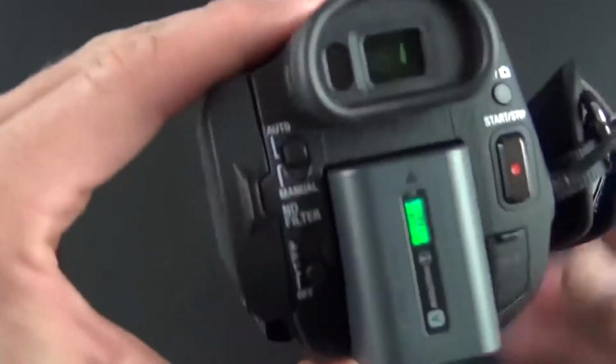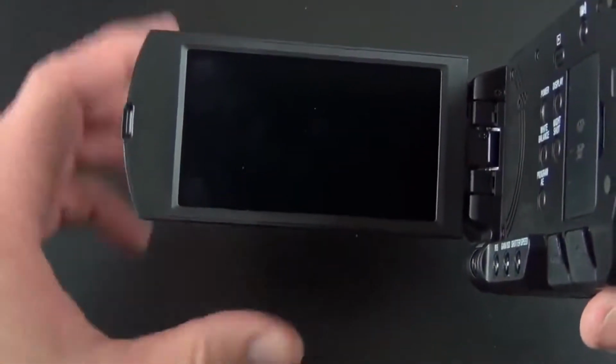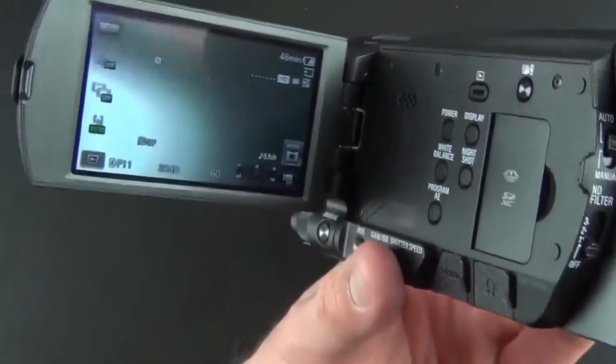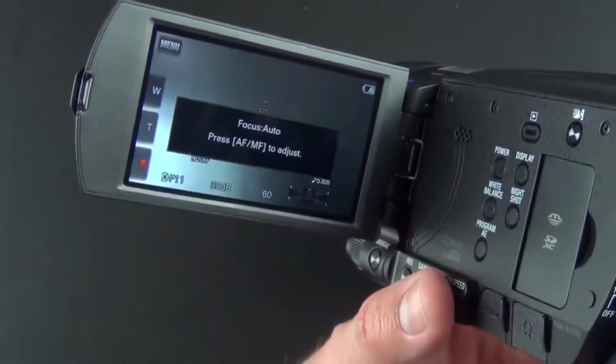And let's go ahead and take a look at the screen. This is a 3.5-inch LCD touchscreen. Automatically turns on when you flip it open. If you're used to Sony Handycams, this is pretty much the same interface. It's the same interface I've seen for years now, so I'm surprised it hasn't changed much at all.